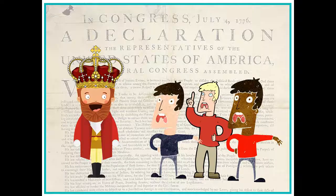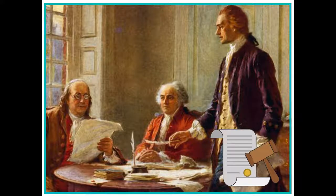The Declaration also included a list of grievances that the colonists made. This list of grievances was a long list of complaints that the colonists had about the British king. One of the complaints was that the British king did not listen to the colonists when making new laws. The colonists wanted to have control over what laws they had to follow.